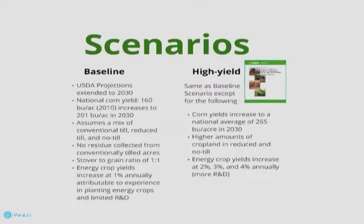And we have two scenarios. One scenario is the baseline scenario. Without going into a lot of detail, basically that's designed just to represent the current state of productivity of agricultural resources.